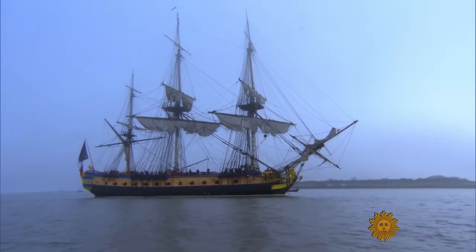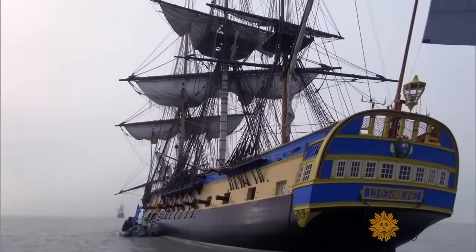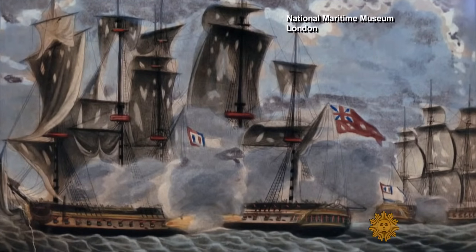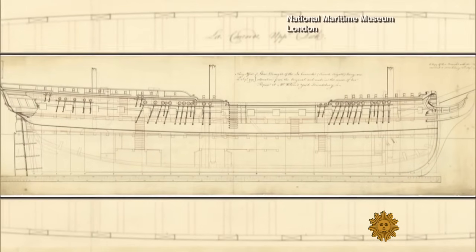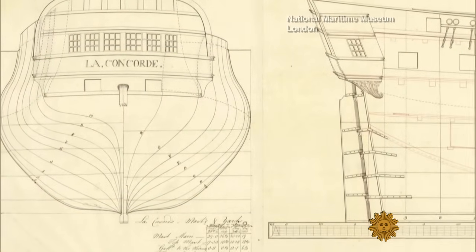There is a delicious irony in this story. The reason the Hermione could be rebuilt so accurately is because a sister ship, the Concorde, was captured by the British in 1783. And the British were so impressed they brought the Concorde to England, where the Royal Navy made line drawings of her to find out what made her so good.